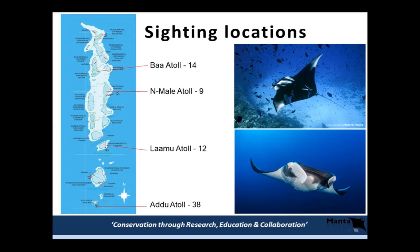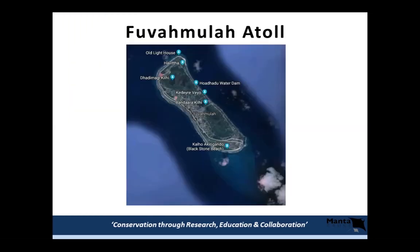However, the location for the most sightings recorded is Fuvahmulah Atoll with 655. So way, way more sightings from Fuvahmulah Atoll than anywhere else in the country. So we'll take a little bit of a closer look at Fuvahmulah.